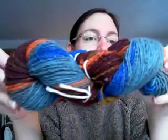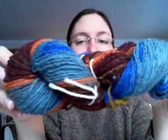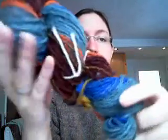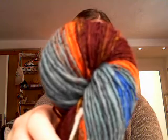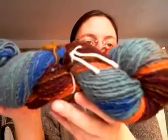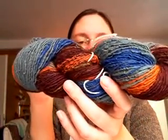I needed a palette cleanser. I needed something to be done very quickly, so I spun this one. It's a gradient, or self-striping center pull roving. The fiber came from Hanks in the Hood. The shop of Hanks in the Hood is on Etsy. This is 100% merino. It's called Sam Crow.